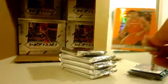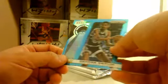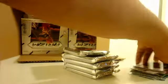Going to be an orange of Yao Ming for the Rockets, and then an insert of, what is that, guard duty insert of John Wall for the Washington Wizards, guard duty George Gervin for the Spurs, a blue, check the numbering, 96 out of 199, Hall Monitor blue of John Stockton for the Utah Jazz, number 10 out of 199. And then Alex Len for the Suns rookie. Next pack.